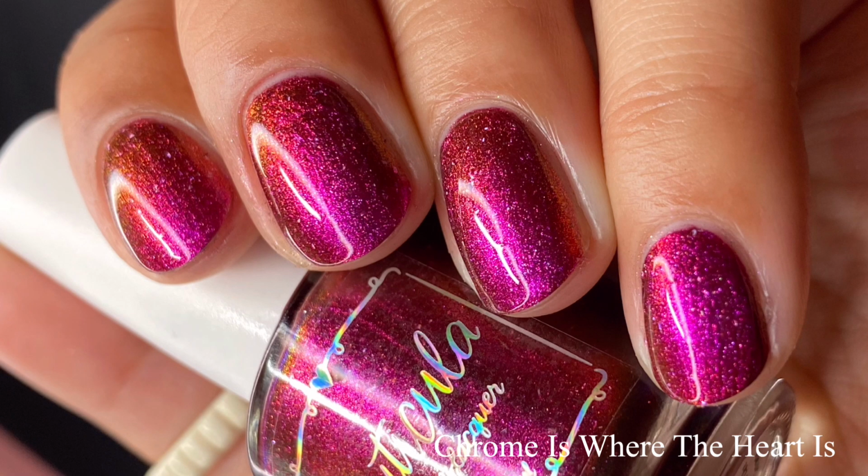This one I found to be more plump and juicy than the rest of these polishes, which I actually enjoy. I like jelly polishes that are a little bit more opaque but still give you that squishy effect, and this is like that. Not saying that this is a jelly polish in any way, but just the actual glossiness and the juiciness. Pictured are 2 coats of Chrome Is Where the Heart Is with a glossy top coat.